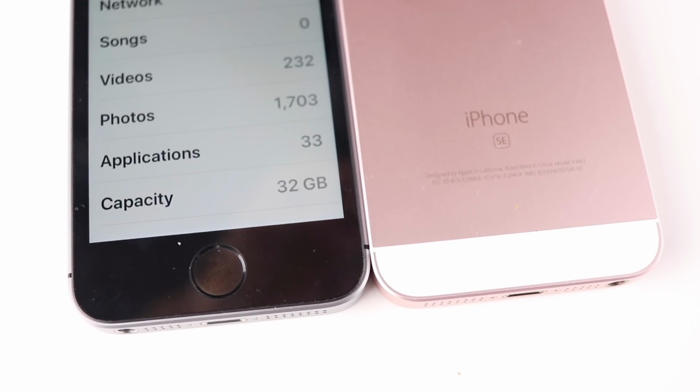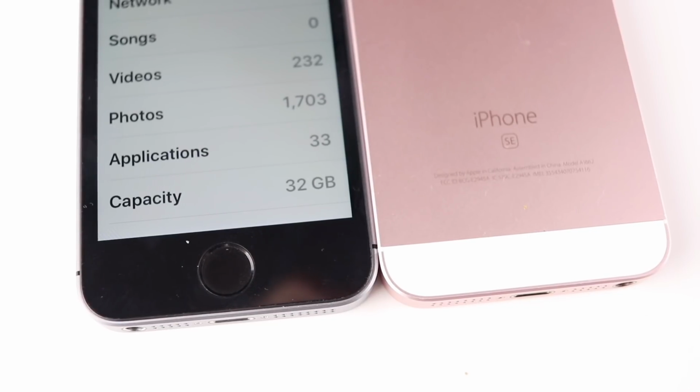My second prediction is the iPhone SE 2, whatever they're gonna call it, 2018, who knows, will have 2 storage sizes. The SE 2 will have 64 gigabytes and 128 gigabytes. That's actually the same as what it has right now if you were to walk into an Apple store.